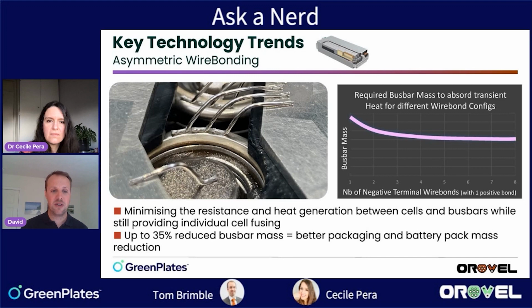We found we could take a huge amount of material out of the bus bar, because a lot of the time the bus bar is acting as the thermal inertia, and actually you need that bus bar to absorb the heat and then radiate it off into the pack. You can actually get a lot of mass out of that bus bar if you reduce your losses between the cell and the bus bar by putting more wire bonds in.